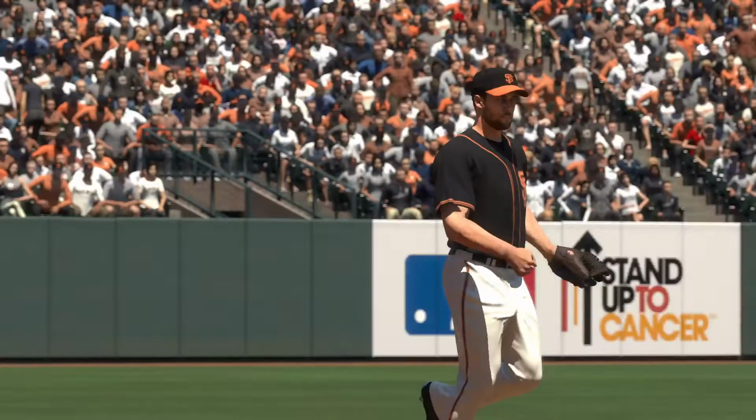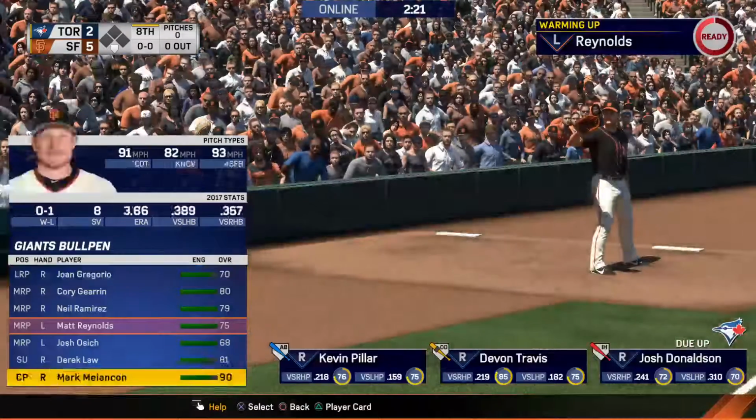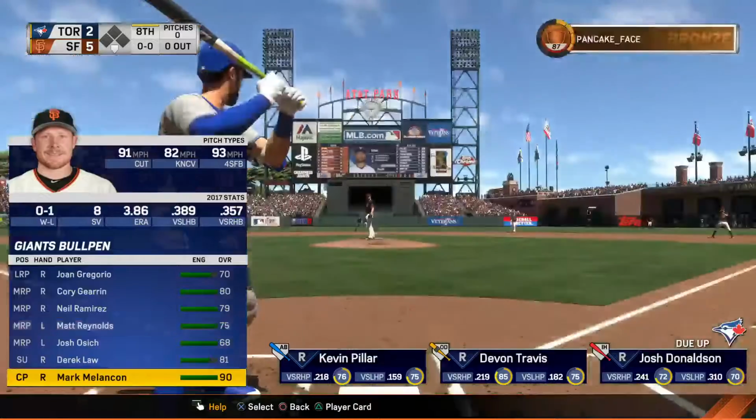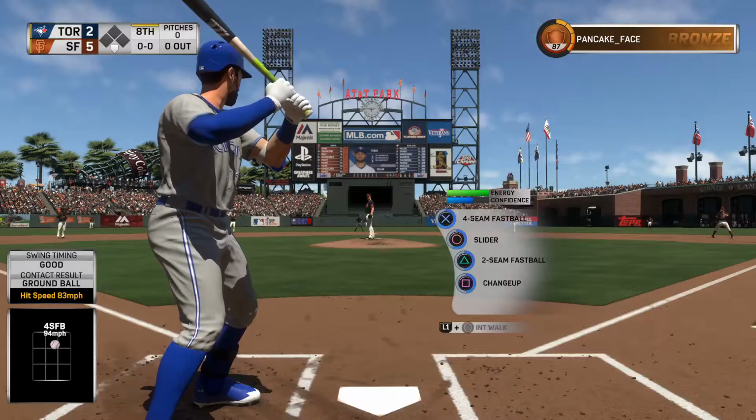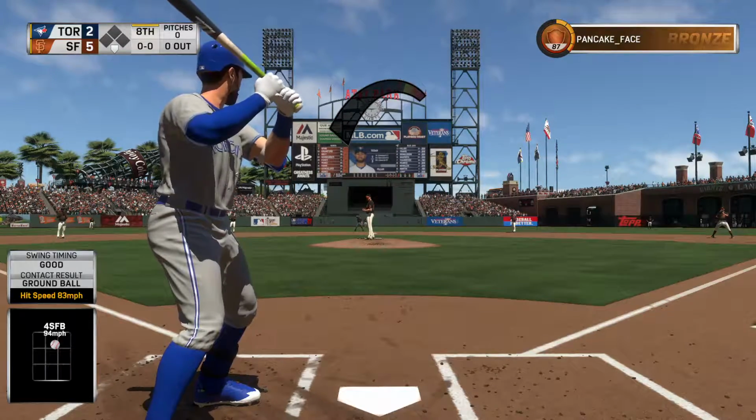Hunter Strickland has been summoned from the bullpen as he'll do so to start the 8th. Number 60. Now batting, Kevin Pillar. He'll start things out for us here in inning number 8. Now action in the bullpen as their closer starts to get loose out there.